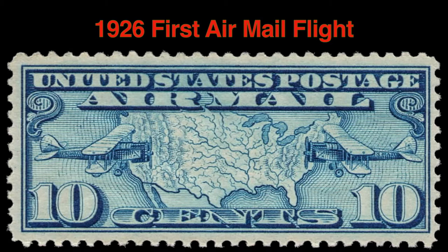He carried mail with stamps like this one issued in 1926 on his flight. This stamp was issued specifically for the contract airmail rate of up to 1,000 miles. Contract airmail was used to expand airmail services beyond the government's airmail routes.